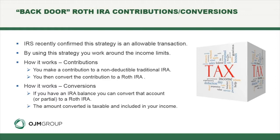So you'll see in a couple slides there are limitations for single and married filers. For a lot of our clients, they exceed those limits. Essentially, if you're single and you make over 135, or if you're married and you make over 200 grand, you can't make a direct contribution. So you have to go what we would say is the backdoor route into the Roth IRA.